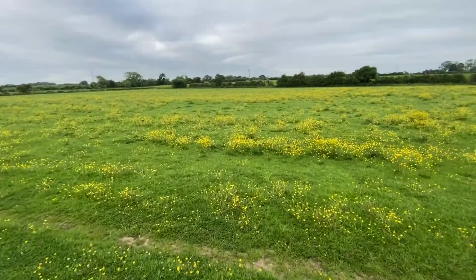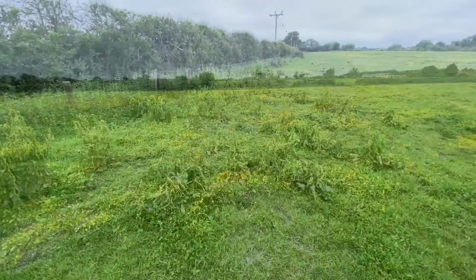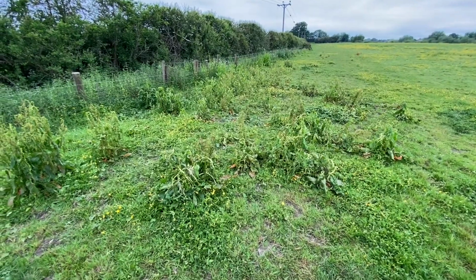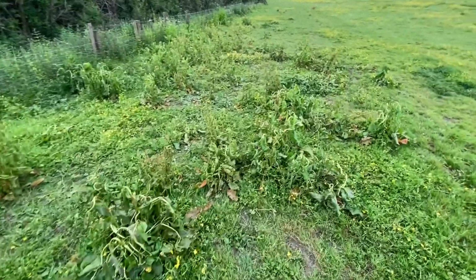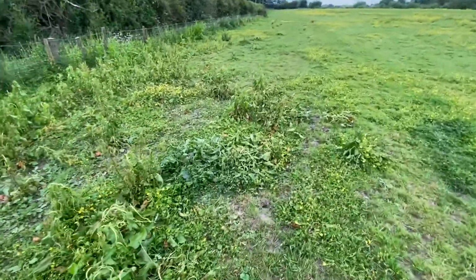So yeah, everything's looking alright. I just want to go check a patch of docks down there, and I'll show you that in a minute. Well, this is the dock patch that we had. So the docks have all gone over now. I'm actually quite surprised how well they've died off.